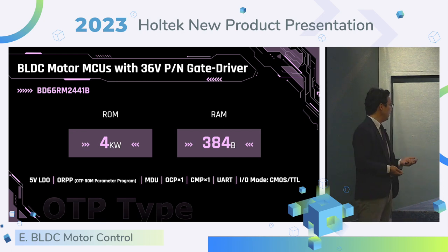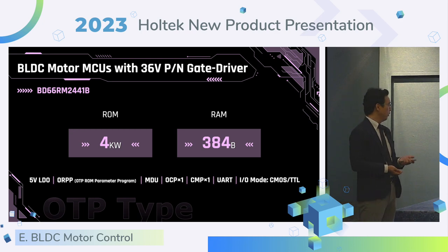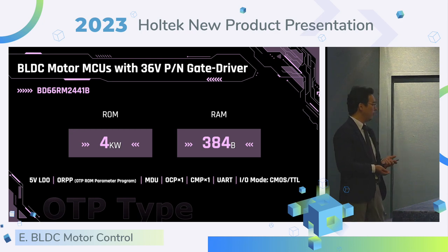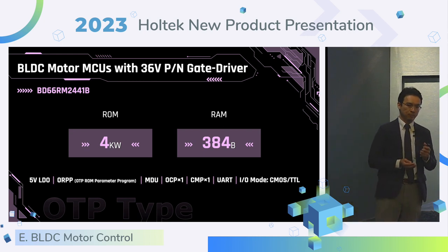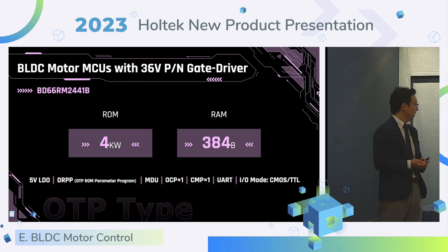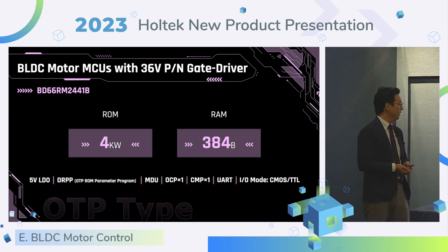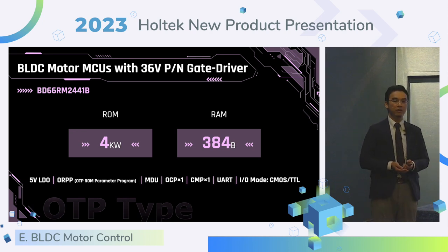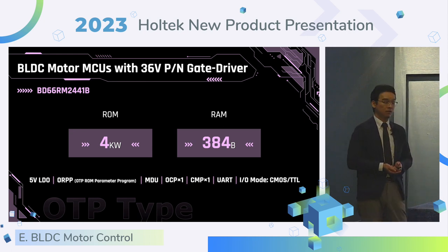And one of its key features, it is ORPP type MCU, which stands for OTP ROM parameter program, for user to write their parameter data in a specific area in its ROM, compared with conventional type OTP. And it has one comparator for one-phase motor control, UART interface, and it has selectable I/O mode.